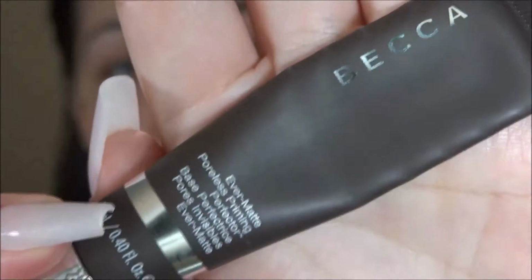The first thing that I like to go in with during the summer is this Becca Ever Matte Primer. When I first started using this, it was difficult to work with, but I've learned how to do it. You just need a very tiny amount, like a pea-sized amount. I put some on my finger and rub it in between my fingers, and then I gently put it on my T-zone where I need that most mattifying effect, which for me is on my T-zone. I think for most people it's on their T-zone, and I just gently work it into my skin.